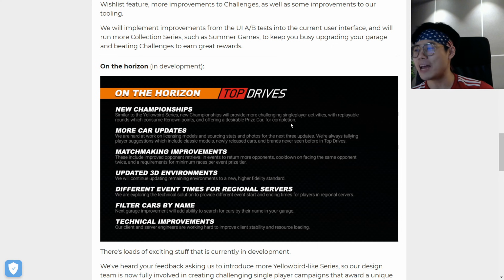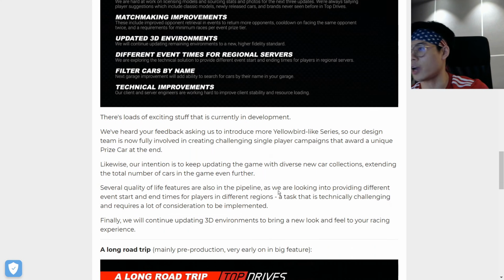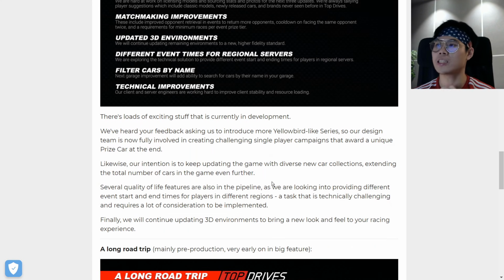Filter cars by name, that's big. Next garage improvement will add the ability to search for cars by their name in your garage. That's pretty nice. Technical improvements, okay. So there's lots of exciting stuff that is currently in development.